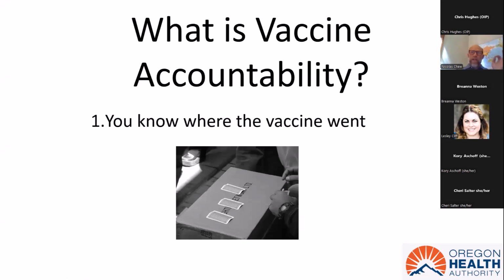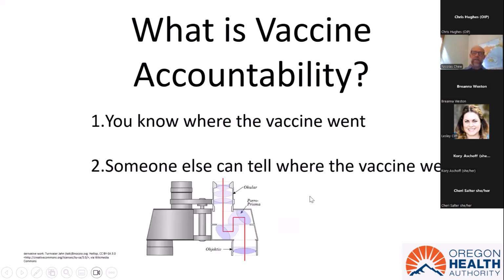So what is vaccine accountability? One is you in the clinic know where the vaccine went. So this guy is dealing out 3-card Monty. There's going to be a coin or a ball under one of these cards, and someone's going to try to guess which one it is. The dealer knows. The person on the other side is going to have a very hard time figuring it out, and it's probably not there at all.